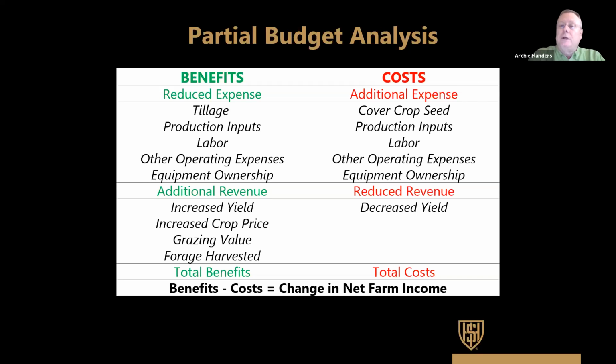Now, on costs for adopting a soil health management system, if you're going to plant cover crops, of course, the first cost is going to be the seed. And then you'll have all the production inputs, labor, other operating expenses, and equipment ownership from adopting the soil health management system. And if you incur a decreased yield, this will be a reduced revenue, which will also be a cost. So finally, we take the summations of everything on the left, all the benefits, and summations of everything on the right, the cost. We take the benefits minus the cost. And if this is a positive number, the change in net farm income is an increase.